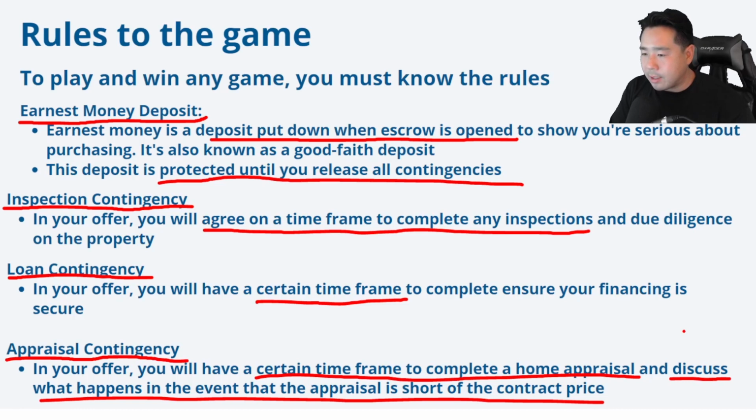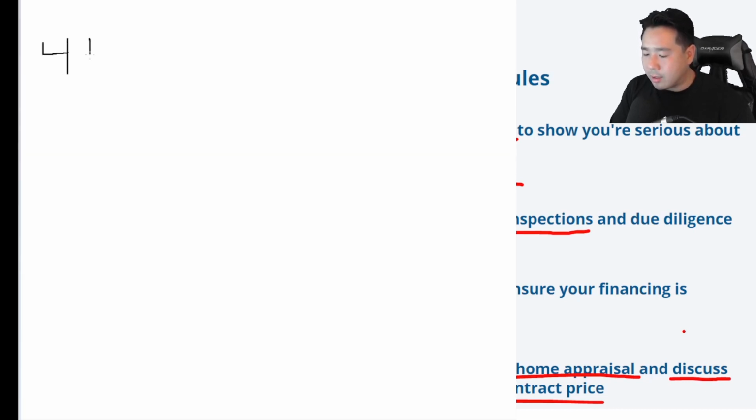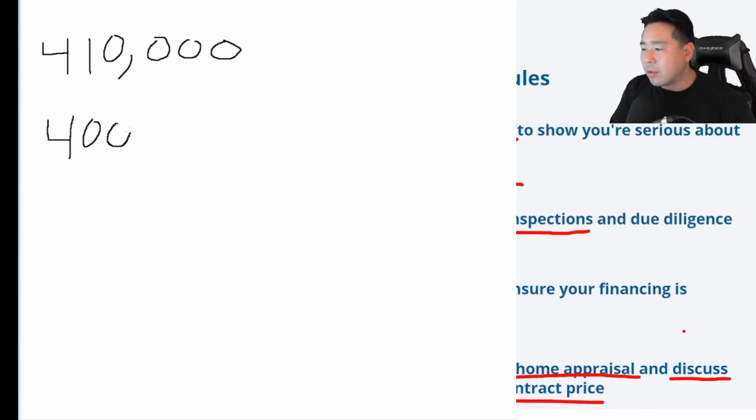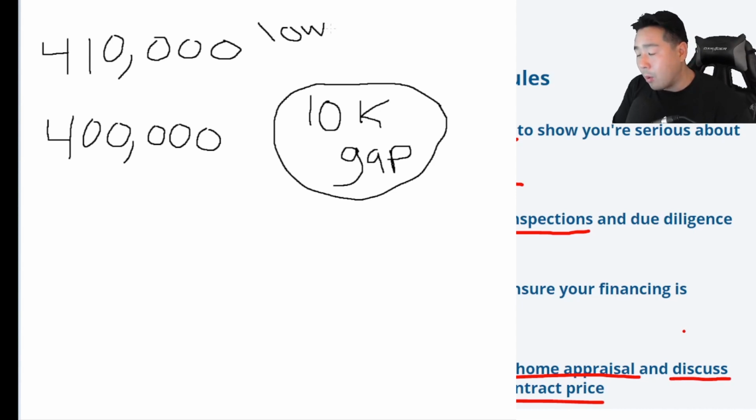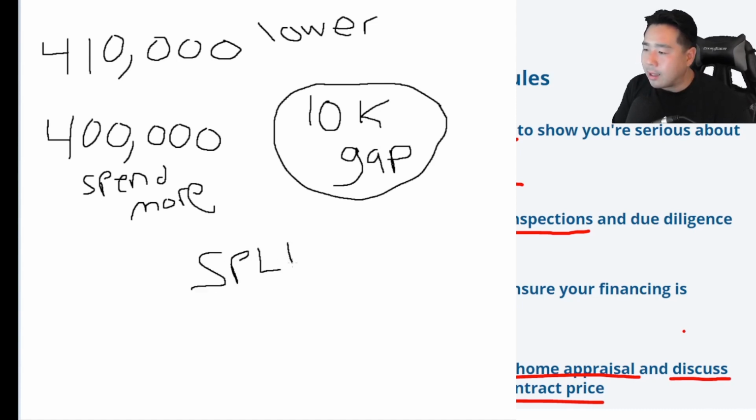If a home appraises for $400,000 and the home was purchased for $410,000, there's a $10,000 difference called an appraisal gap. That $10,000 difference can be resolved in a few ways. The first is the seller can lower the price to match the appraised value. Second is the buyer can come up with $10,000 more out of pocket to cover the $10,000 difference. The last is they can split it. The buyer can come in with $5,000 more and the seller can lower the price by $5,000.